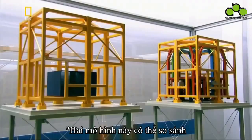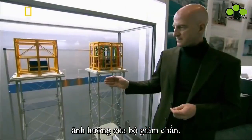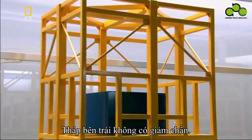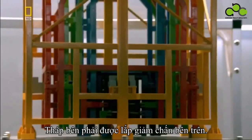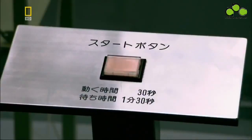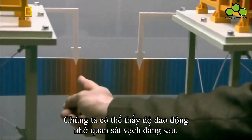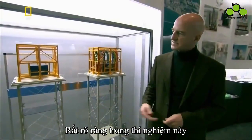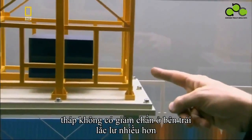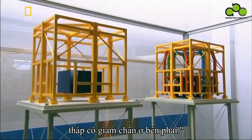Now, in these two models, we can compare the effect of fitting a damper. The tower on the left is a normal tower with no damper. The one on the right has a damper fitted to the top. And we can see how much each one sways by observing the arrows at the back. It's clear from this model test that the tower without the damper on the left is swaying more than the tower with the damper on the right.